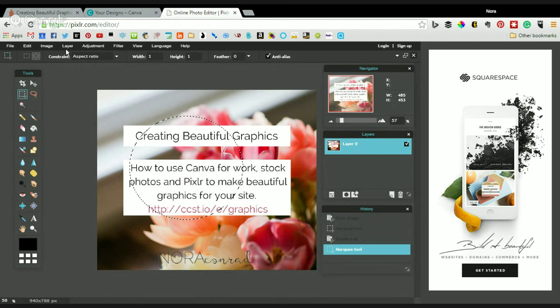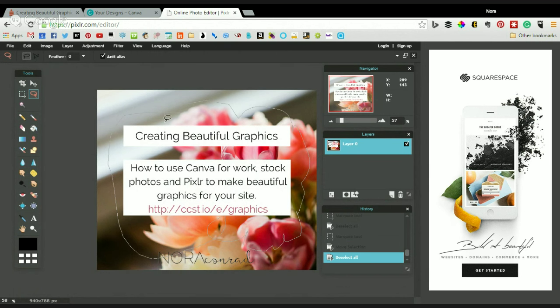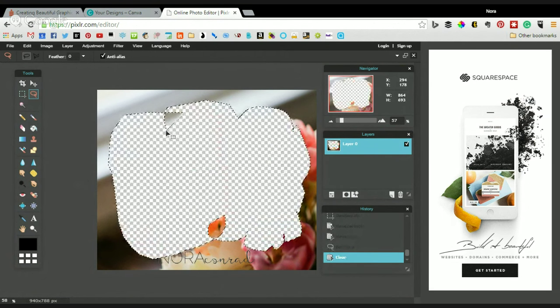If you're setting it up for, let's say, Instagram, I can set it by 1, and then it will create a perfect square for me, so that way I know that what I'm selecting is a perfect square rather than a rectangle. This lasso tool kind of does the same thing, except you can really move it around and get crazy with what you're selecting. You hit delete, that's how you would clear it out.